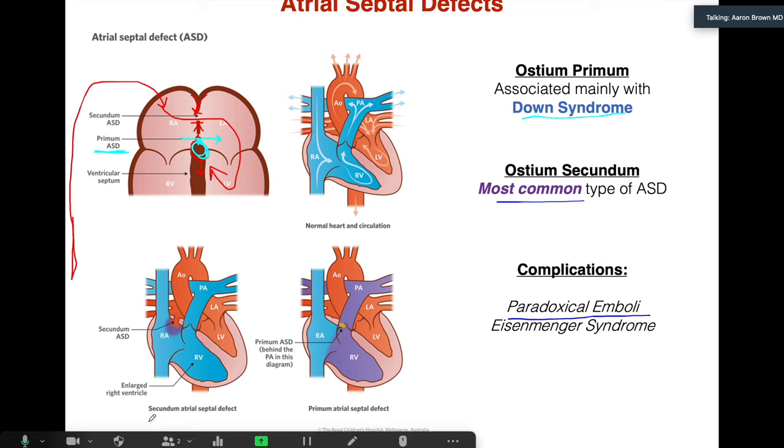Pulmonary hypertension. So as the right ventricle is getting larger, it's pumping more blood to the lungs. And so the pressure in that pulmonary supply is going to increase. The pulmonary arterial supply, the pressure is going to go up. There's more blood, there's more pressure being built up.